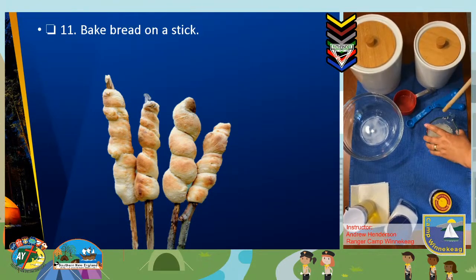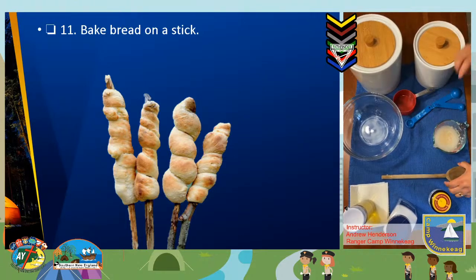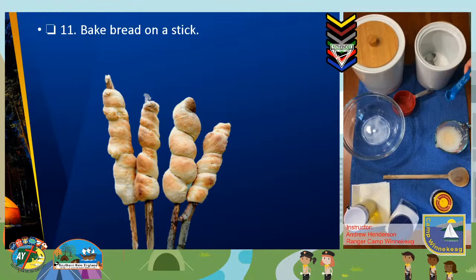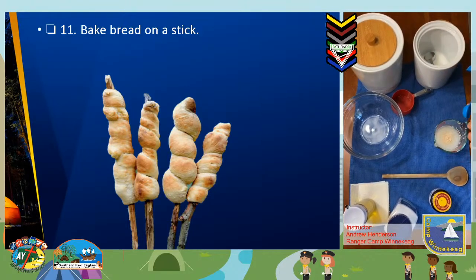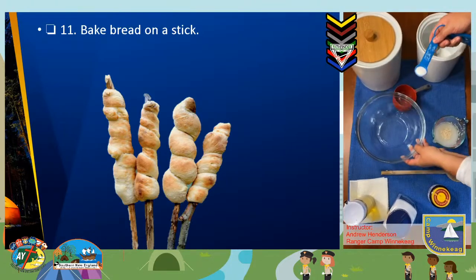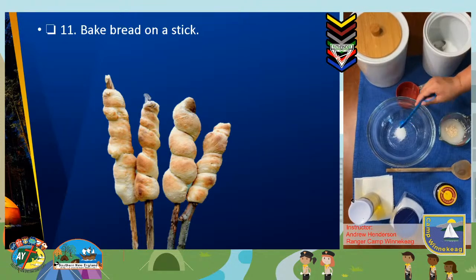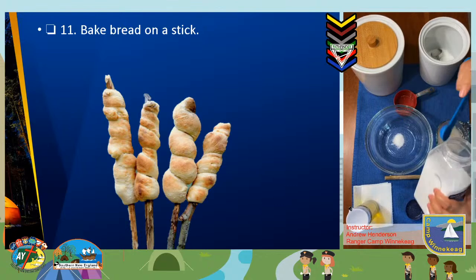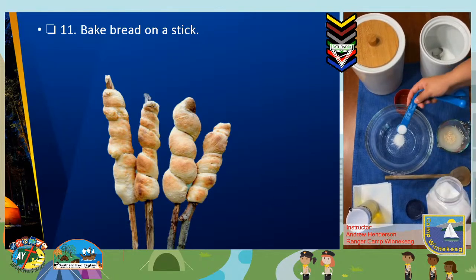Okay, so that's that. Now we need sugar. And this recipe calls for a teaspoon of sugar. So I'm going to use the same teaspoon. I'm just going to get, hold on, that's at the bottom. 1 teaspoon of sugar in my bowl. And I'm going to get 1 teaspoon of salt in there.